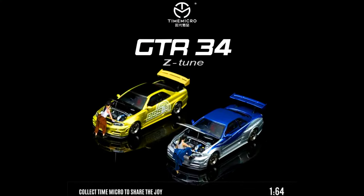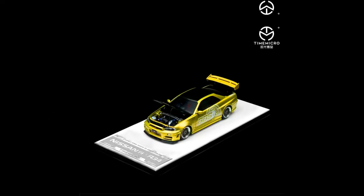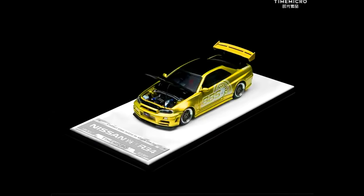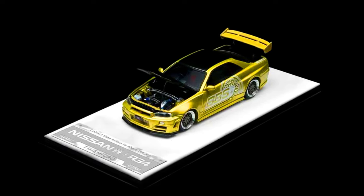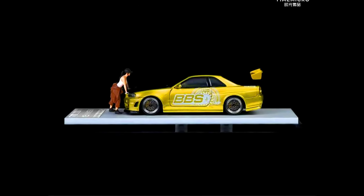Time Micro presents a Nissan Skyline GTR R34, color of the car, gold BBS and silver blue, limited up to 999 each color, with and without figure, made from diecast, releasing in May.